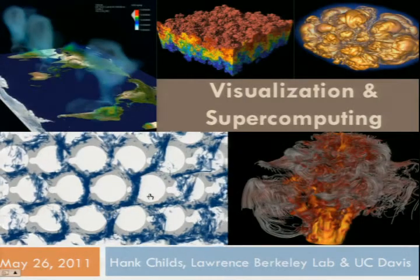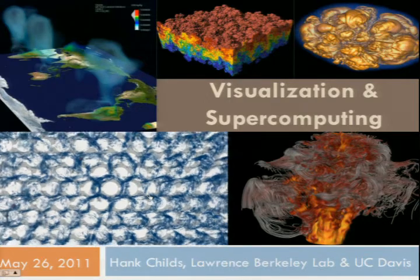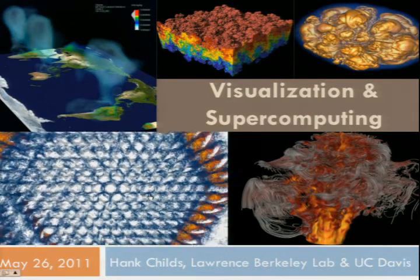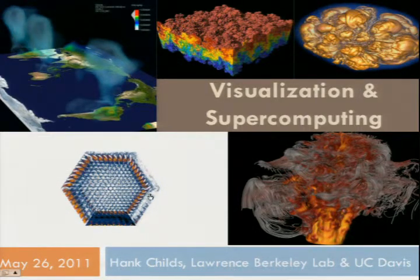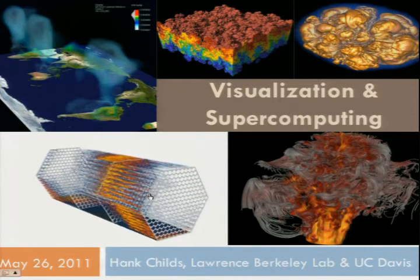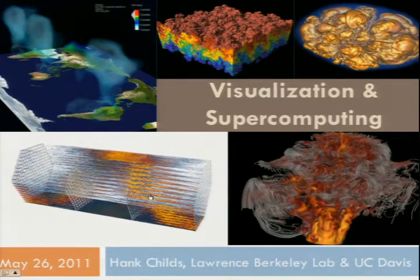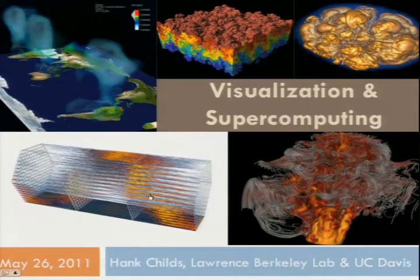So let me tell you what we're looking at here. In the bottom left, this is a simulation of a nuclear reactor. They're actually just simulating the coolant. So each one of these gaps here is a pin, and they're simulating the coolant around those pins, essentially making sure that here you can see actually where the coolant is, making sure that the coolant is flowing around and communicating well to actually cool down the pins and make sure that no pin gets too hot, a particularly relevant problem given what happened in Japan over the last 2 months.